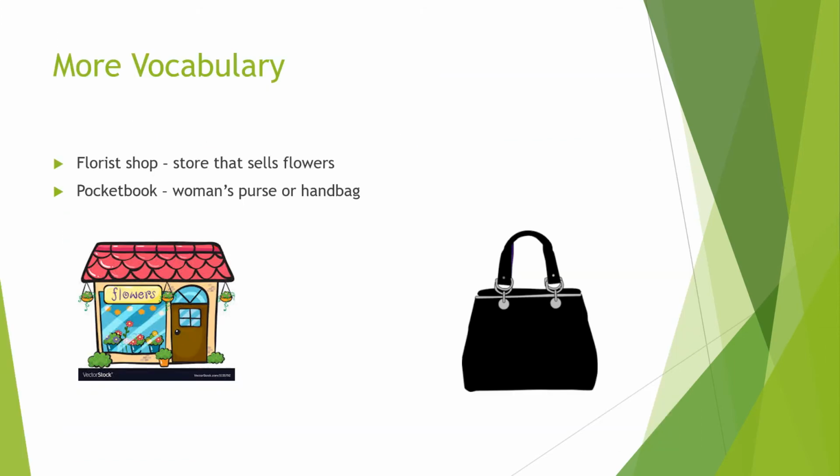So we're going to do a little bit more vocabulary. A florist shop is a store that sells flowers. And a pocketbook is a woman's purse or handbag.